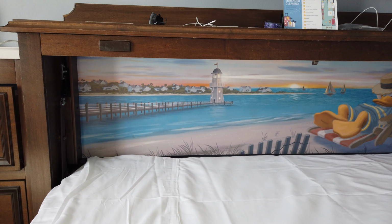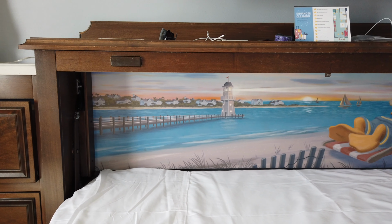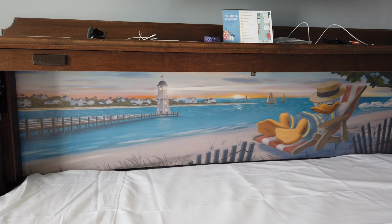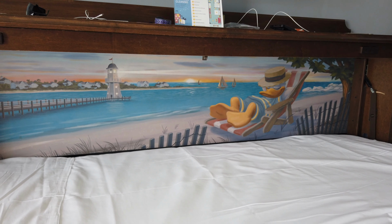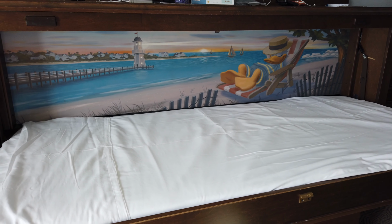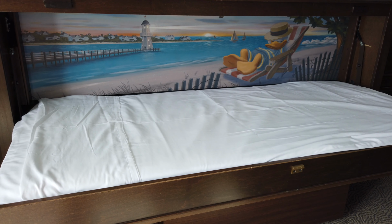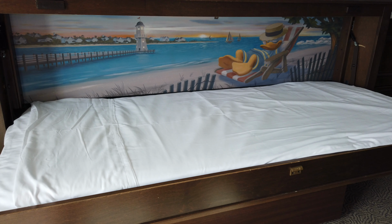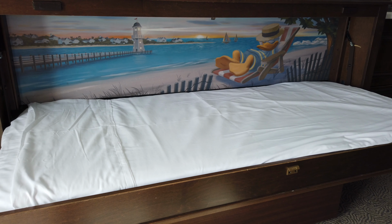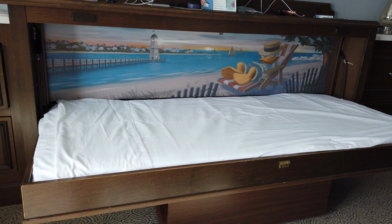Nice art of the beach club lighthouse. You can sleep peacefully next to Donald Duck. This can fit a child or a smaller adult. I think there is a weight limit. It might be 150, probably a little bit more. We'll have to get a confirmation on that.